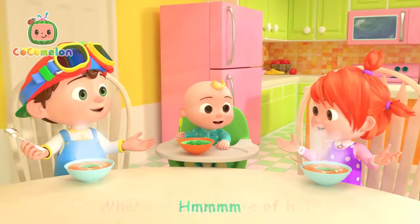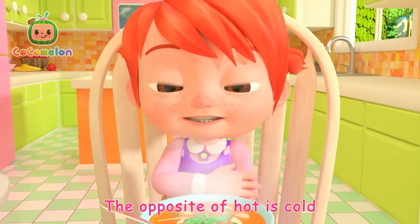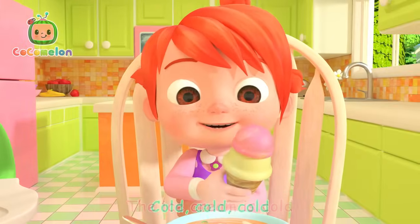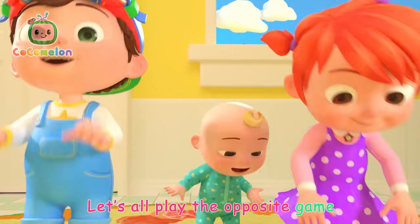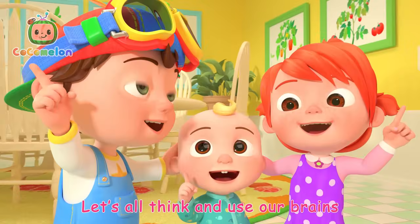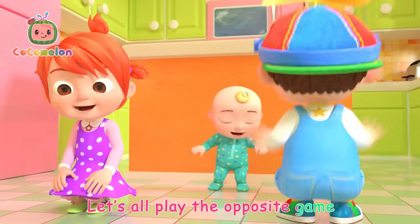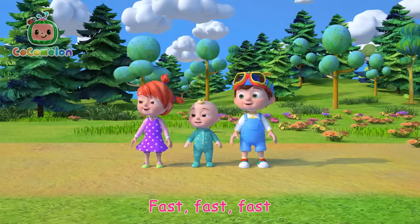What's the opposite of hot? The opposite of hot is cold. The ice cream is cold. Cold, cold, cold. The ice cream is cold. Let's all play the opposite game. Let's all think and use our brains. How many opposites can we name? Let's all play the opposite game. The hare is fast. Fast, fast.